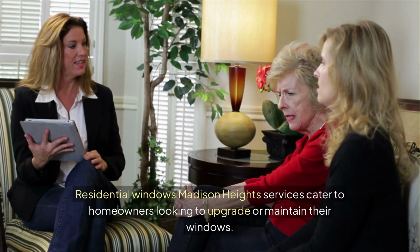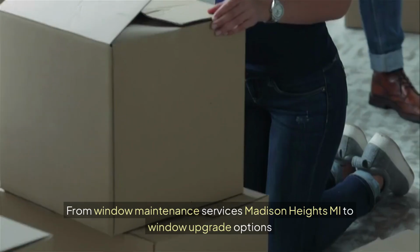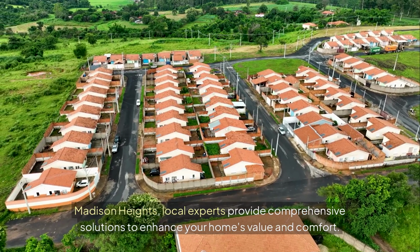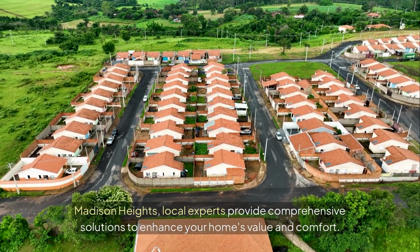Residential windows Madison Heights services cater to homeowners looking to upgrade or maintain their windows. From window maintenance services Madison Heights MI to window upgrade options, Madison Heights local experts provide comprehensive solutions to enhance your home's value and comfort.